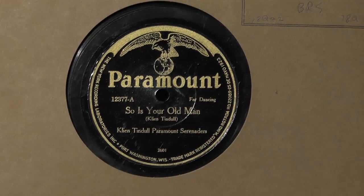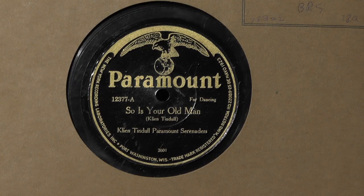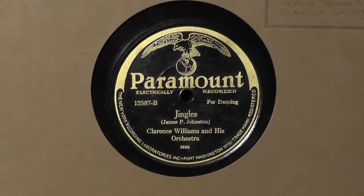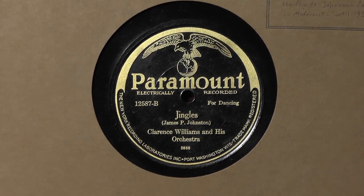Here's Klein Tyndall and his Paramount Serenaders, also $1,000 minimum bid. Lot number 6632, 78 Quarterly says 2 copies of that. Clarence Williams and his orchestra. Nice Paramount, $1,000 minimum bid from 1927. We played all 3 of these on the show. It's lot number 6711.